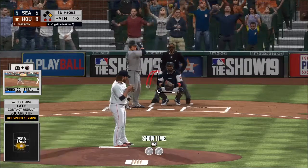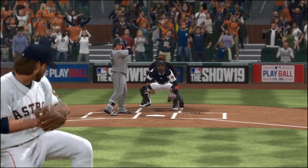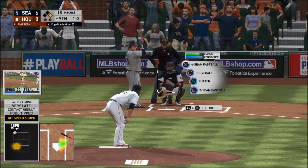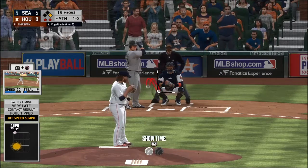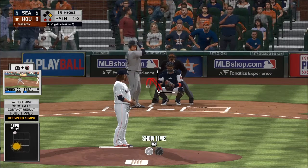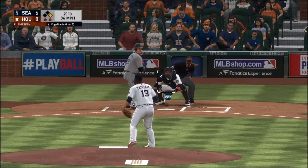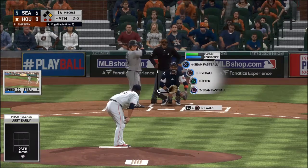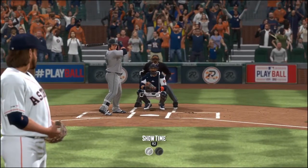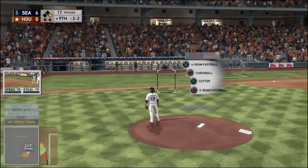Now this crowd of 36,000 plus. Last chance for the Mariners. Oh, just a bit low. Tough call, but it's 2-2. Springer is off of first with two away. A little late with the swing, but he stays alive. Still 2-2.